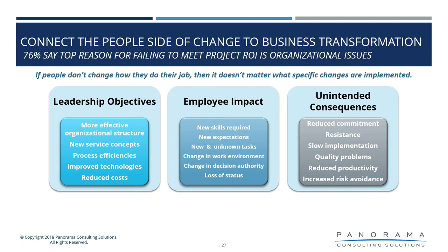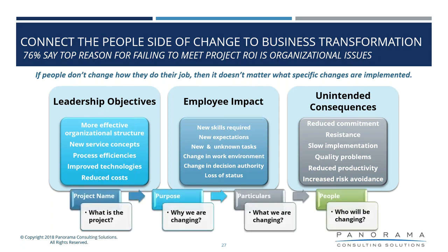They make it work. And what we often see is leadership has all these great objectives. They want to be more efficient. They want to offer new service offerings. They want to reduce costs or improve their technologies. But what the employee hears is, I'm going to need to have new skills. What new skills are going to be required? What are the new expectations of me? What is the change in my decision authority? Today I was able to approve these purchase orders and tomorrow I'm not going to be able to. So there's a loss of status. There's just all these unknown tasks, and what this translates into is unintended consequences.